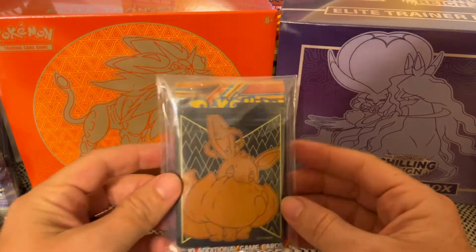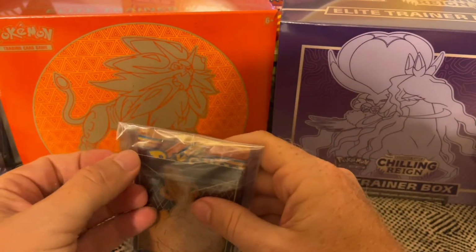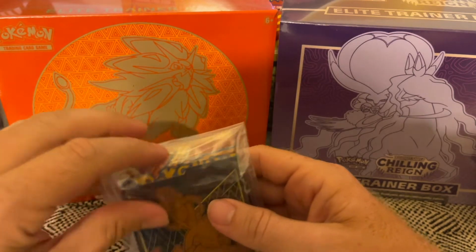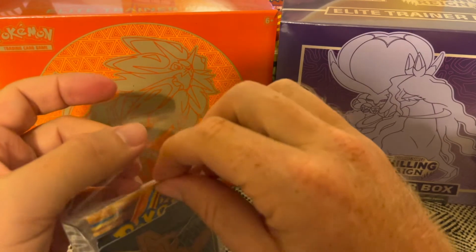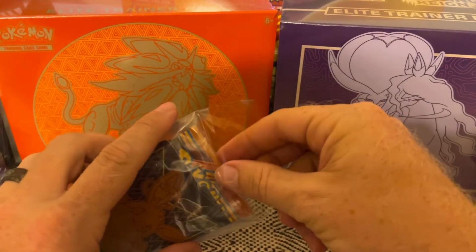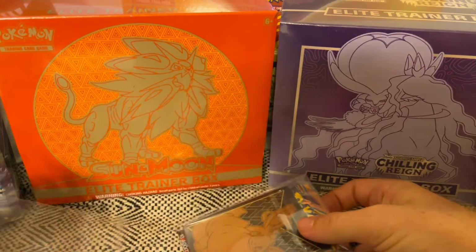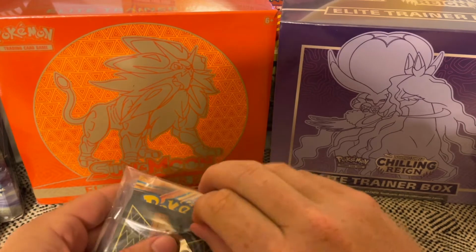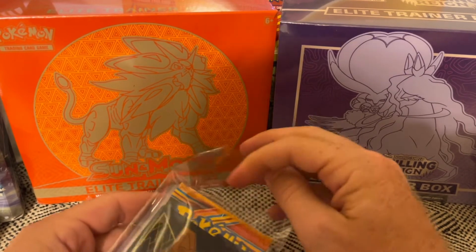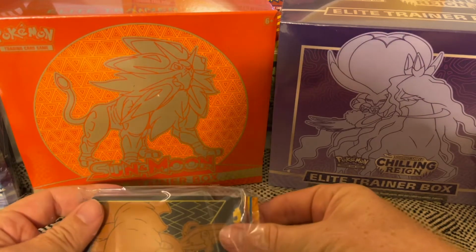Now, what did we get today? What was the mail call that we received today? First, I'll show you the pack. The pack is not vintage, but it is definitely an older pack. And we will be opening it eventually on the channel. Let's get these out of there. Oh, he double packed this. Very nice. Very, very nice. Extra protected. Just the way I like it.